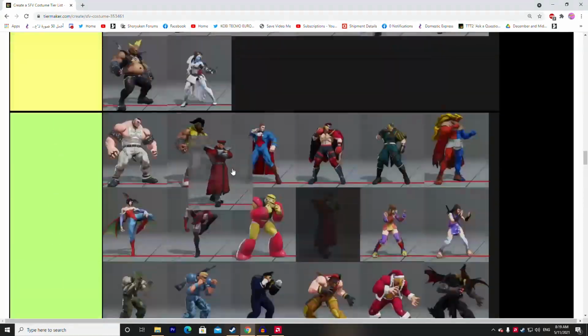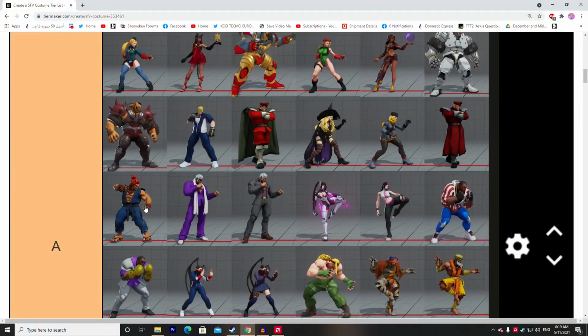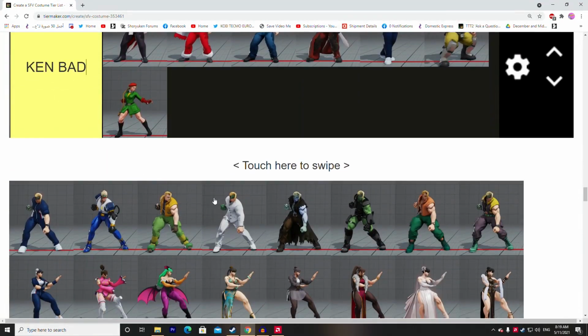And I do think Street Fighter V Bison is an 8-year design. He looks amazing in his default costume. Absolutely one of the better updated designs. It's not like a complete redesign, but it's one of the better updated designs.